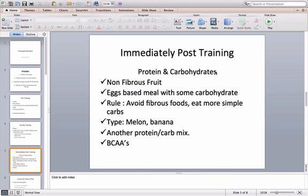Now, generally, you don't really want to be eating simple carbohydrates, but immediately post-training and pre-training, okay, there's an argument that the insulin spike that it produces is really, really useful for us. So, bananas, melon, protein, carbohydrate mixture. Okay, if you're a vegetarian, this is your chance to get your branched chain amino acids supplement in. Definitely at this stage you need to be getting that in, and also your vitamin B12 because you're not going to be able to get it from your lean meats. Okay.